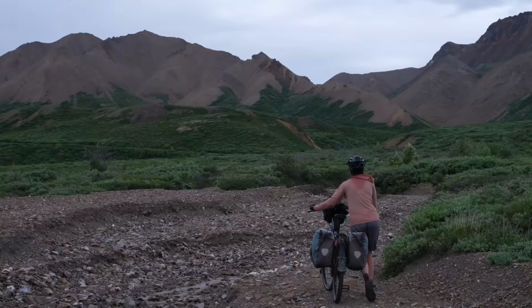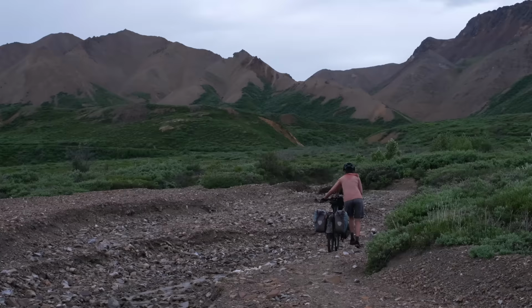Well, we have the road in sight again. Just gotta push up this drainage. It looks kind of like the worst terrain so far, but at least the goal is in sight.